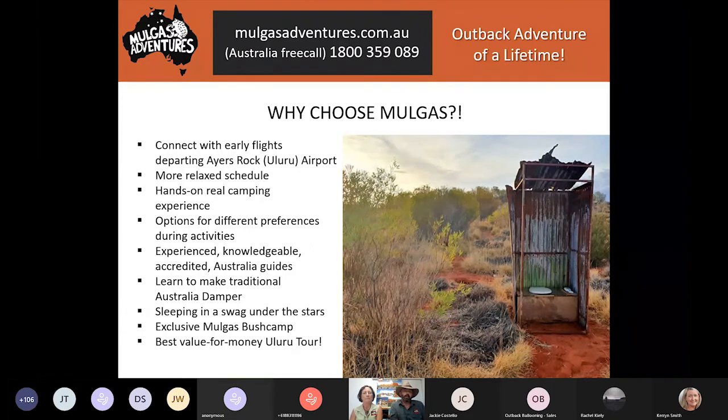You'll also appreciate having only experienced, knowledgeable and accredited Australian guides on a Mulga's tour. And you learn how to prepare traditional Aussie damper. Really? Yeah, I know. Sometimes with marshmallows. Well, that's how I do it. Sleeping under a million bright stars by a campfire. Some call it million star accommodation.